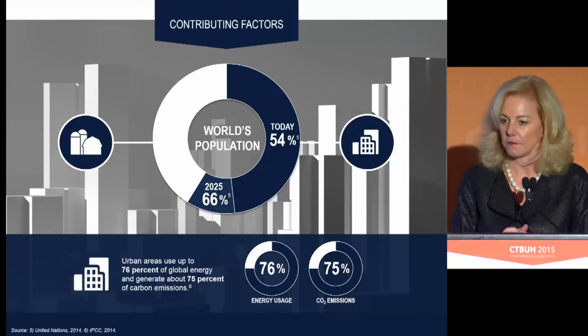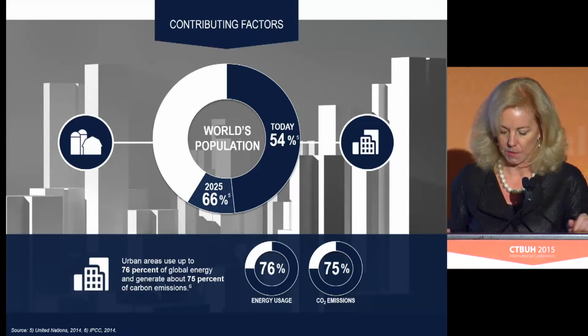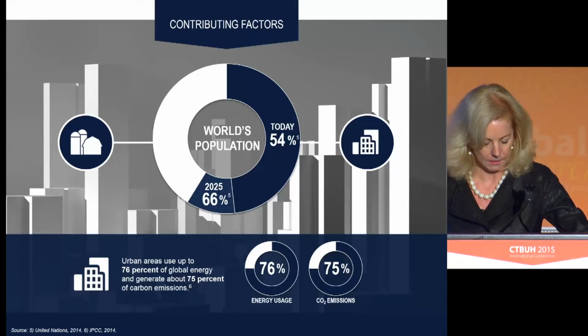So if you're not a believer, I know everyone in this room is, and we all have a job to educate others. But research and statistics certainly make a clear and compelling case for this community, the building community, to accelerate the deployment of intelligent technology and building management to existing and new buildings.